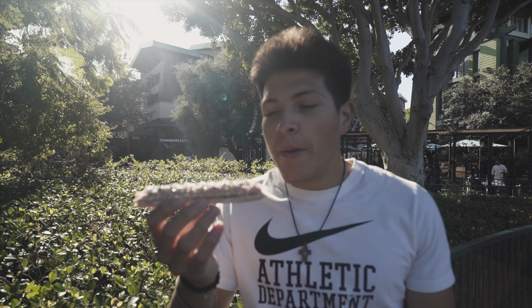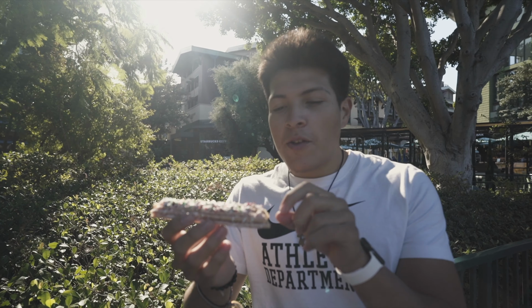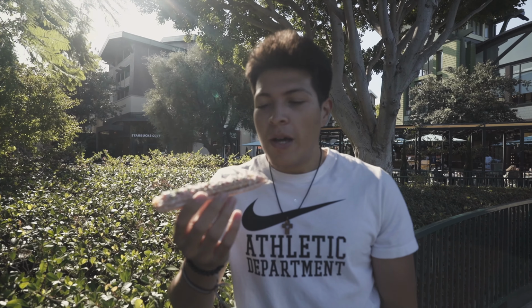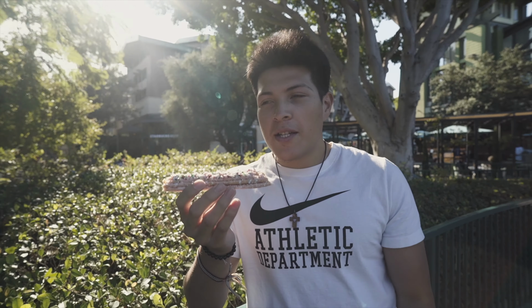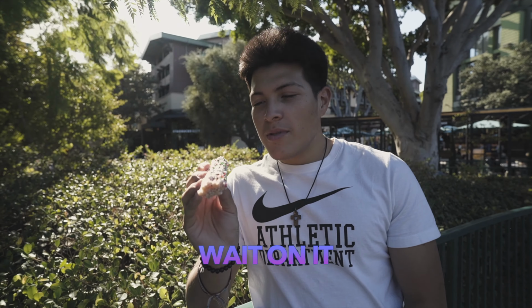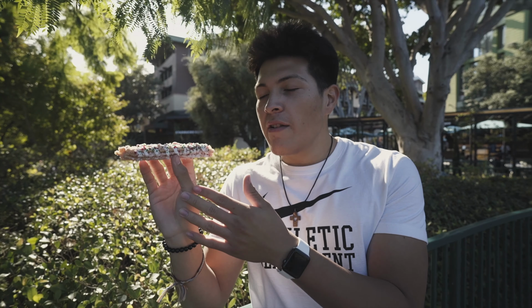Definitely strong peppermint flavor in there. I don't know if that was because of the frosting or the toppings, but peppermint is good. Overall, the churro wasn't mind-blowing. It didn't really give me that pizzazz, that wow. It's a wait on it for me. I'm not all that impressed with it, but it looks cool. The design of it is very festive, Christmassy, so that's a plus.